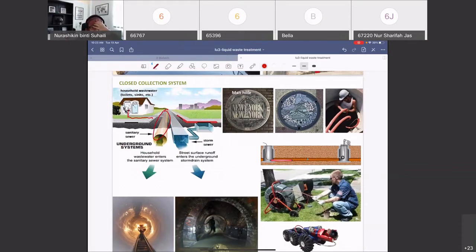Under the ground, it is an underground system. And that's how it is closed. Yeah? So it's a closed collection system. Okay. So this one, you can see this is a sewer for collecting the rainwater, from the wastewater from the household. And there is also a sewer that collects the wastewater from the urban areas. We call it storm water from the drains, from Parit, Longkang, semua. So that is called storm water. So this one is a sewer for storm water. Okay.